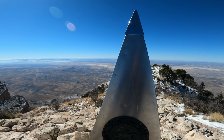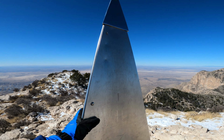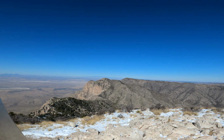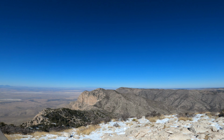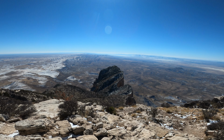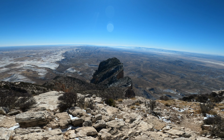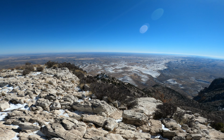And this is my 31st time to make it up here. Wow, you can see Sierra Blanca out there covered in snow. In New Mexico. We're on top of Guadalupe Peak. And the top of El Capitan. Got two people coming up behind me, they're almost here.